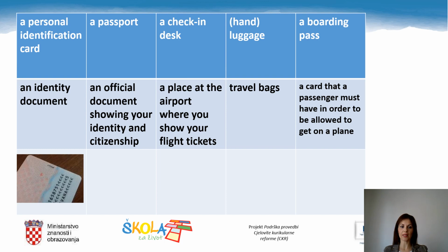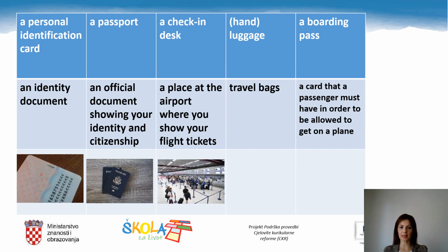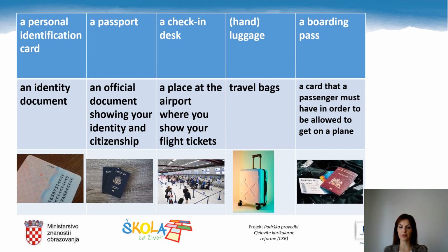A personal identification card is an identity document. A passport is an official document showing your identity and citizenship. A check-in desk is a place at the airport where you show your flight tickets. Hand luggage or luggage are travel bags. A boarding pass or a boarding card is a card that a passenger must have in order to be allowed to get on a plane.